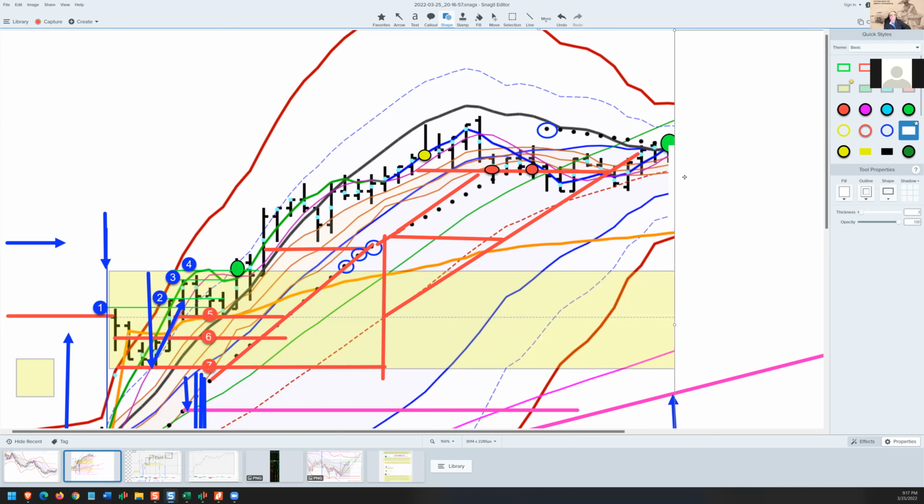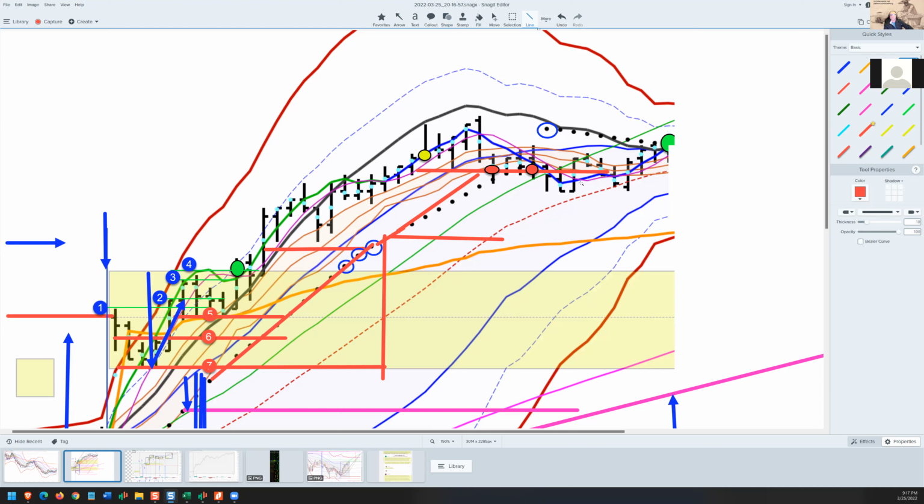There's a kata two. I have a low all the way. Where's my RL10? I have a low back here. I have the higher low. I have the RLXD. I take out the PSAR dot.